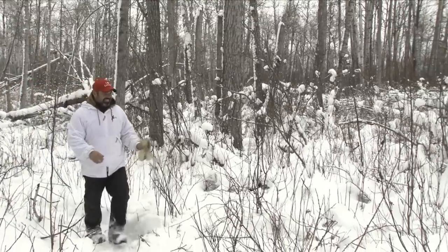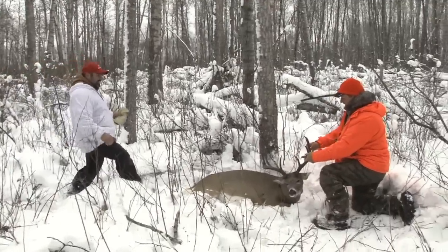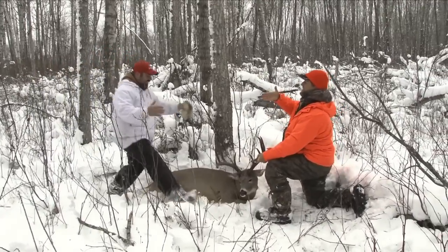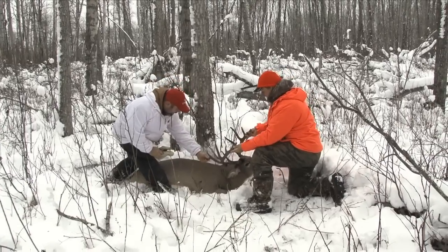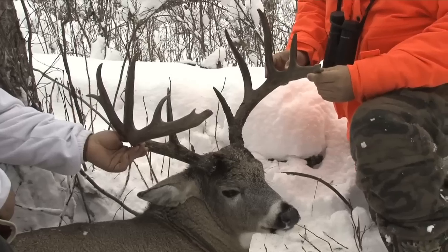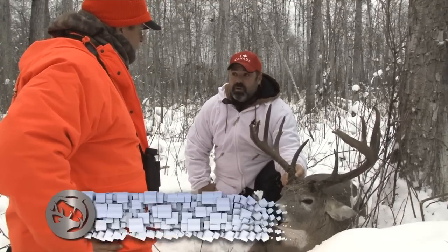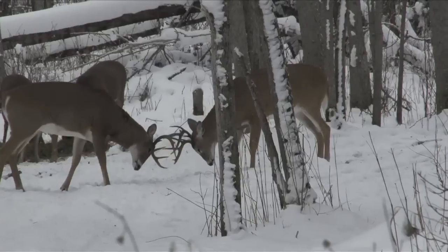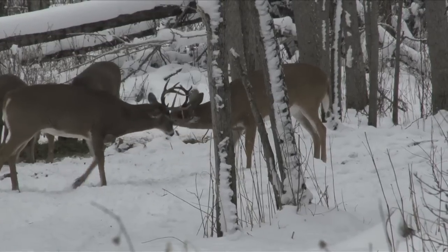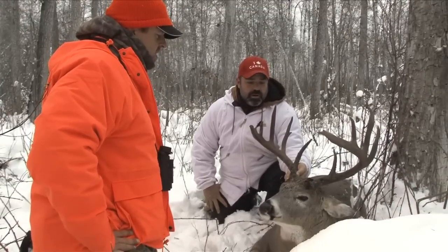Got him. Beautiful deer. He wasn't quite the dink you said he would be. Congratulations, man. Oh, wow. Sweet. He's actually better than I thought he was. This is definitely the age class of deer that we want to take, and older if we can too. You got a lot of young bucks, good young bucks, but this is what you're looking for, right? This is exactly what we're looking for.